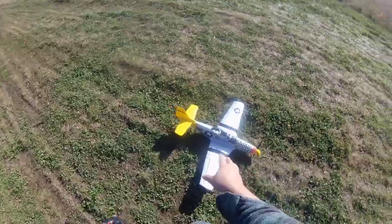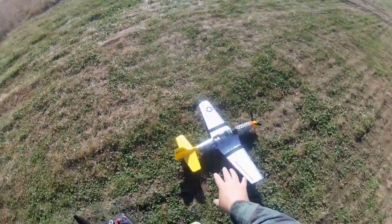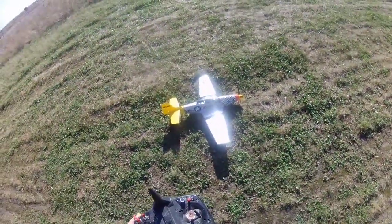You got a really nice cockpit in this thing. Like really detailed dashboard, full seat, radio behind the seat, everything. But no pilot. So I gotta find a pilot for this one.